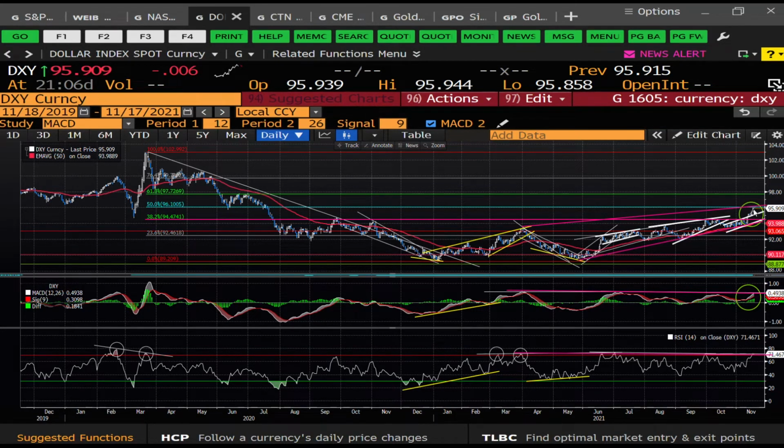our way back up. And so it'll be interesting to see if we don't give some back on the dollar here over the course of the next few days.